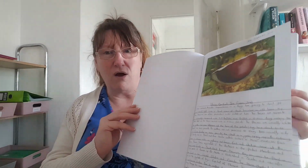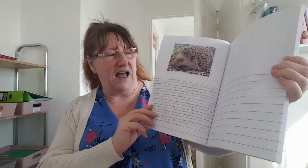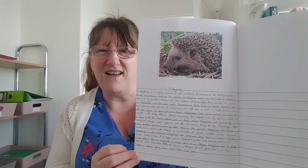Also Monday we now do a nature study one, but we've not been able to go out because of Sean's foot. So we've been doing nature studies at home, going through things, learning things. So far she's done about conkers, the horse chestnut tree, with the picture of conkers. And last week she researched about the hedgehog, and she's read about the hedgehog, and as you can see, a picture in.